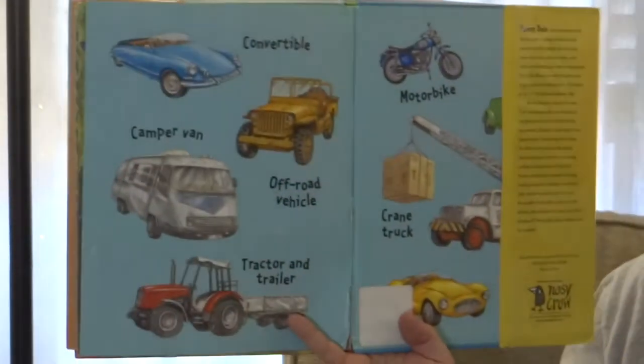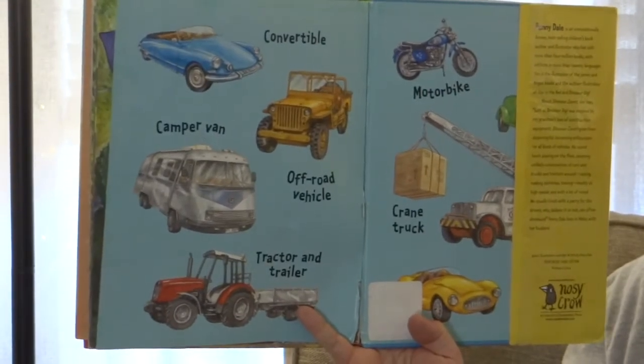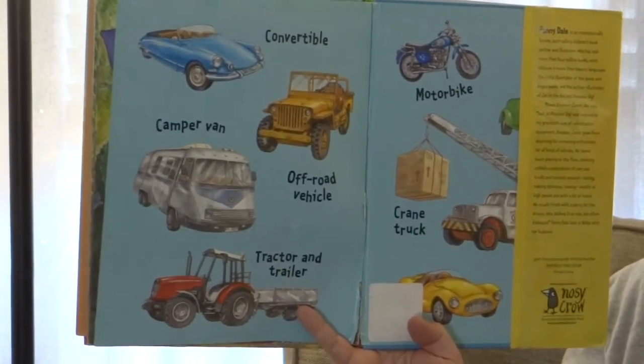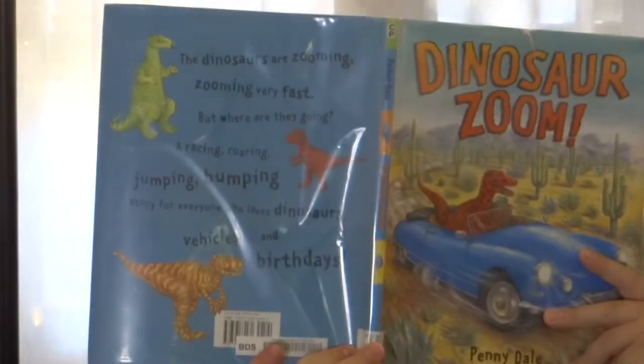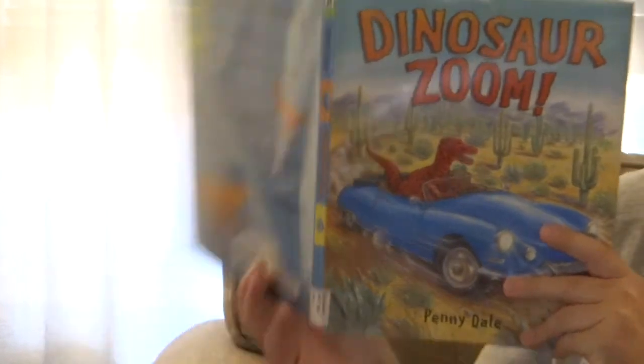And there's all the vehicles that were used. That's the end of Dinosaur Zoom. Thanks to my friend Jacob for recommending that, Dinosaur Zoom. Another really good book. I love all the descriptions in that story. Lots of great words in there, good vocabulary.